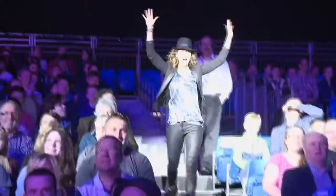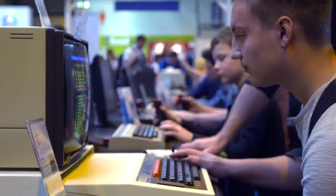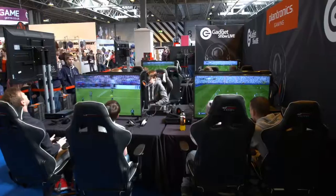This year's Gadget Show Live saw over 10,000 people a day burst through its doors, eager to explore over 200 stands spread out across almost 10 acres of tech-laden floor space. But with so many innovative and cutting-edge pieces of tech on offer, we've whittled them down. And we've chosen our favourite four.